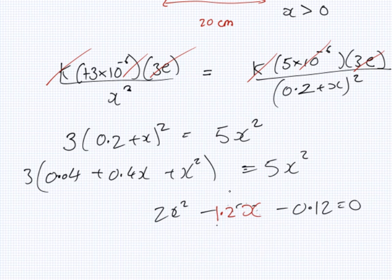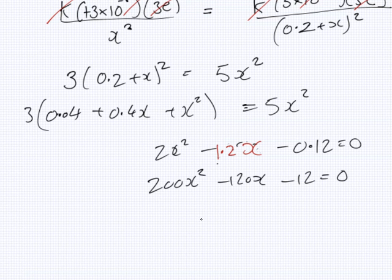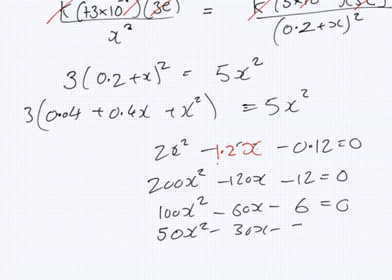I can multiply everything by 100 and then divide: 200x squared minus 120x minus 12 equals 0, and then divide everything by 2. 100x squared minus 60x minus 6 equals 0. 2 again. 50x squared minus 30x minus 3 equals 0.